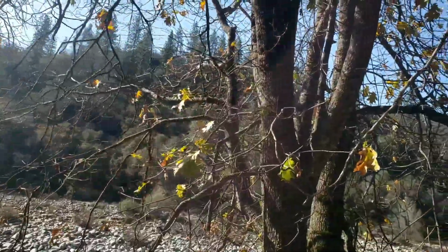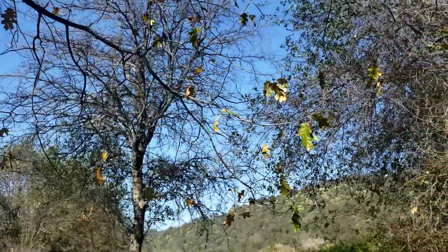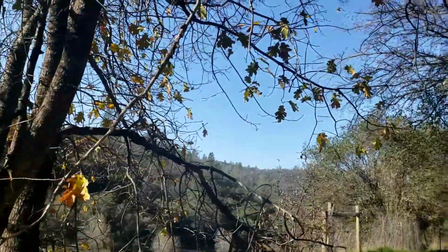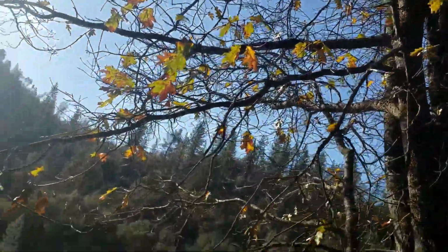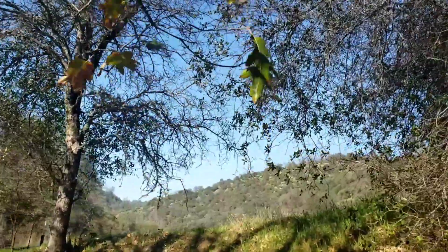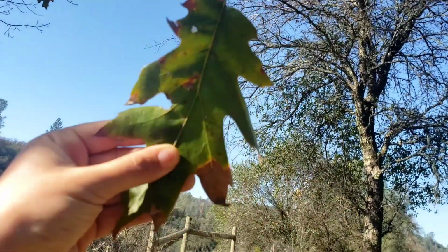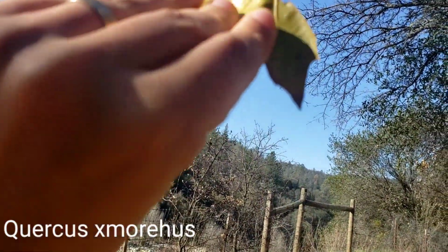Well, what do we got here? This certainly looks like a black oak, right? But it's still March, and all the black oaks haven't even begun to leaf out yet. So why does this one, as a deciduous tree, still have leaves attached? And that's because this is not purely a black oak. This is what we would call an oracle oak. It is a hybrid between the black oak and the live oak.